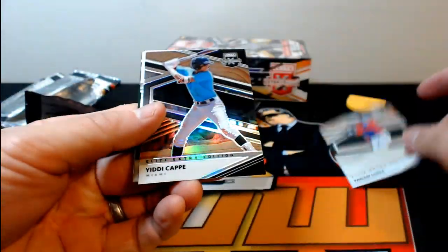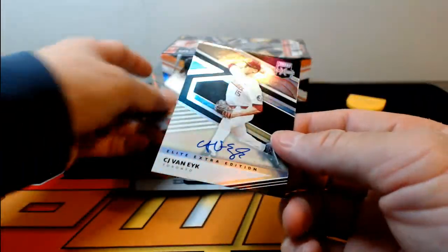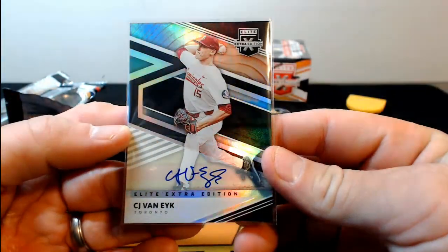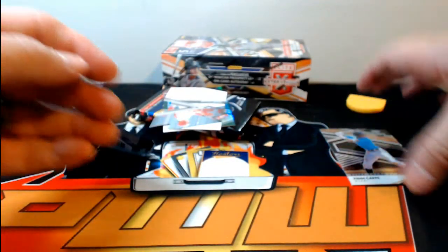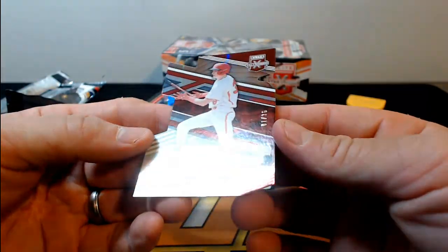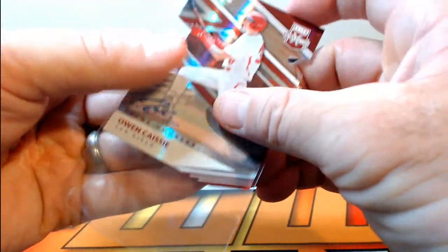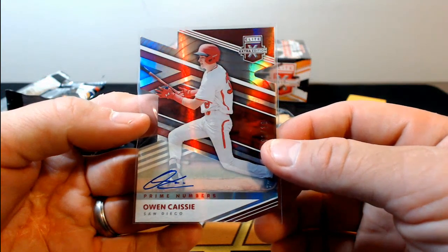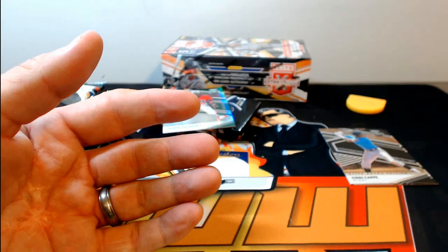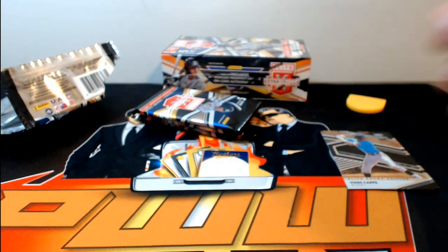Fabian Lopez, 999. Yiddy Cap, Elite Extradition, Miami. CJ Van Eyck for Toronto. William M. Here is Owen Casey, number 36, die cut auto. San Diego, Padres. San Diego is Matthew H. And then the last, Felnin Kalestin to $4.99, international spot there.